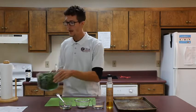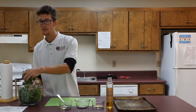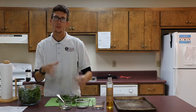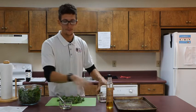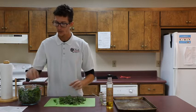But once you do that, a lot of the times what I find on those loose kale is that they're being spritzed with water when they're in the produce section, and they're going to have quite a bit of moisture on them. So what you're going to want to do before you actually put the kale in the pan is you're going to want to dry it out.